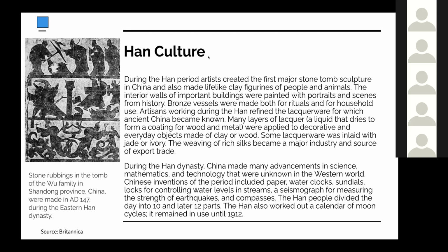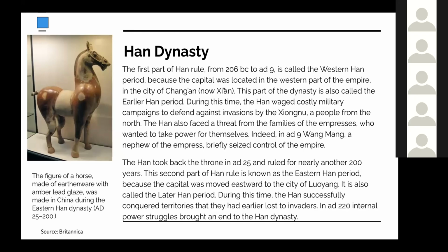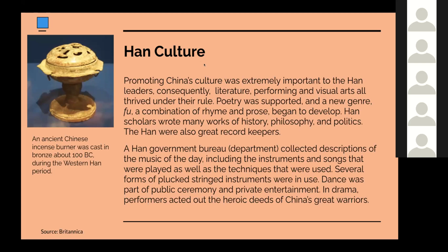And somebody asked in the chat the meaning of thrived. So thrive just means it did really well. So basically, if something is thriving, that means it's doing well, it's growing bigger and getting better.